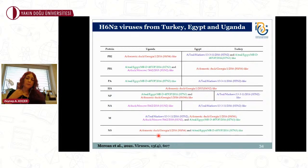Then we did the phylogenetic analysis to look at the relation of these gene segments with each other between the 4 viruses isolated in Uganda, Egypt, and Turkey. For the Egyptian and Turkish viruses, these gene segments were quite similar to each other, except the NP, nucleoprotein. However, their HA was quite similar for all 4 viruses. So this gives us a kind of reassortment. Instead of showing you the phylogenetic tree, I prefer showing you this reassortment table. So you see the similarities and differences. This is how we identify the genetic constellation of the viruses.